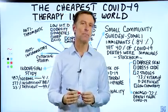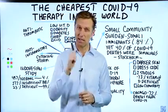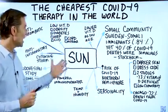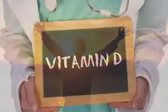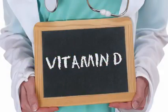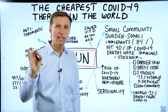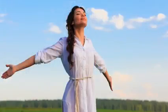So today we're going to talk about the cheapest COVID-19 therapy in the world. Can you take a wild guess what it is? Voila, it's the sun and what it can do to give you vitamin D. And when I'm talking about the cheapest, I'm talking about the cheapest. It's actually free. It costs you nothing. All you have to do is go out in the sun and get 20 minutes of it.